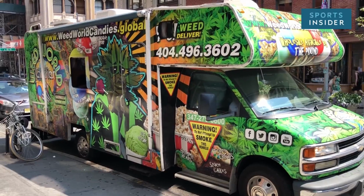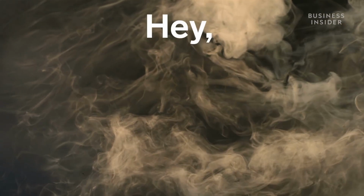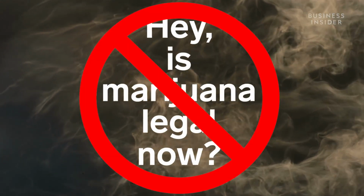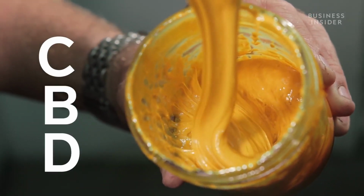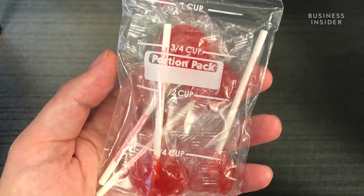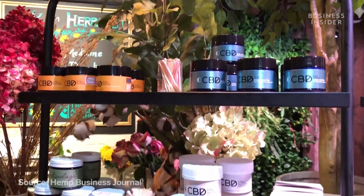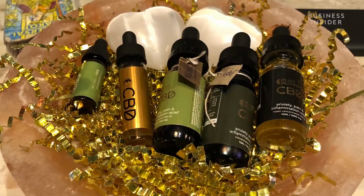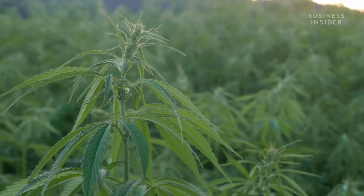With all the weed trucks and imagery all over New York these days, you might think to yourself, hey, is marijuana legal now? Not quite. What these companies are selling is actually something called CBD. It's found in everything from lollipops to lattes, and business is booming. CBD products are part of what is estimated to be a roughly $1 billion industry in the United States, and it's perfectly legal. So what does CBD have that marijuana doesn't?